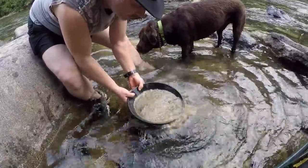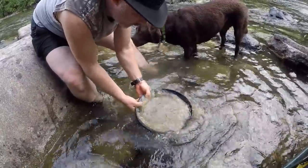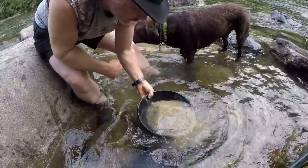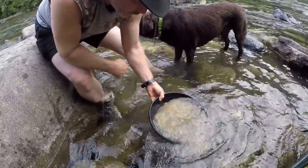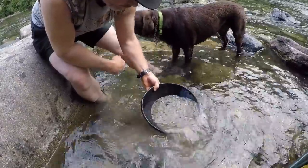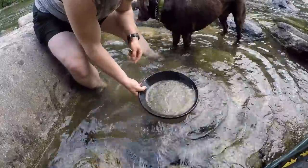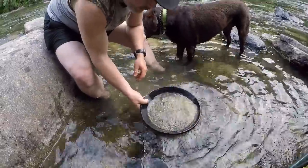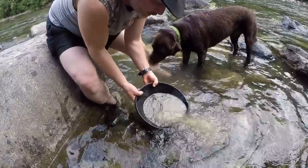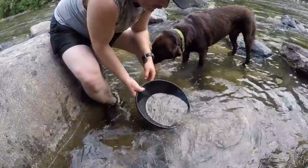Give it a little tilt. So as you're shaking, getting all that sediment, dirty dirt, you'll wash off the top rocks. Shake it again. It's basically about a 3-and-3 ratio. You can practice even at home.